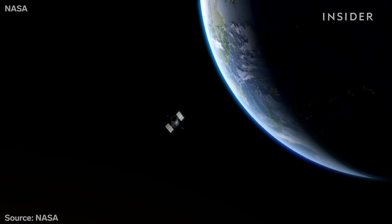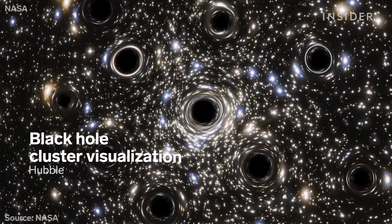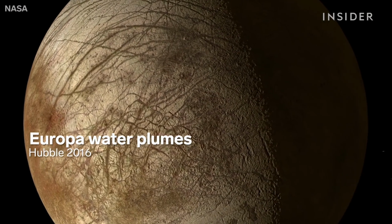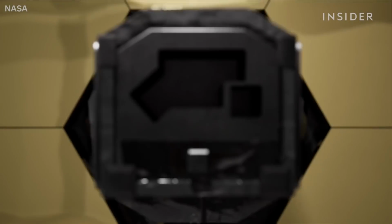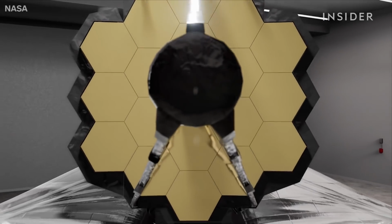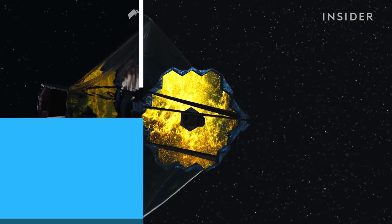Hubble's images led to 19,000 scientific papers, many of which changed our ideas of the universe. Just one of those revealed the discovery of water on Jupiter's smallest moon, called Europa. James Webb has some big footsteps to follow. And that's a really powerful aspect of this telescope, Webb and Hubble, that allows these telescopes to continue to produce incredible science year after year after year, even after the telescopes are gone.